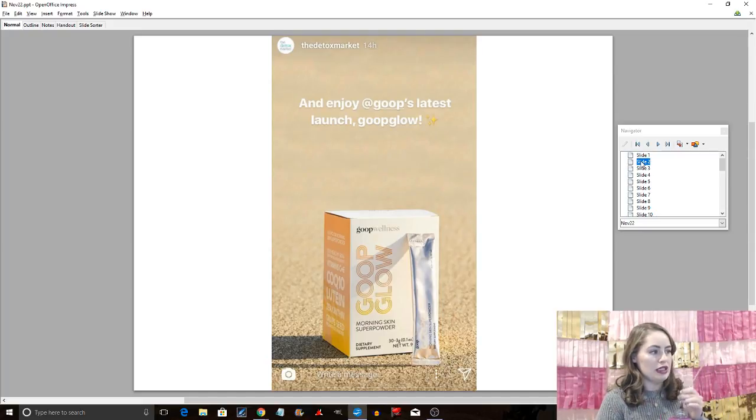What do you think of Goop? I don't know. I've never tried any of their supplements or anything. They have a lot. I was surprised when I looked today.